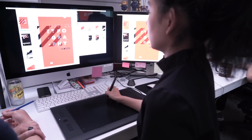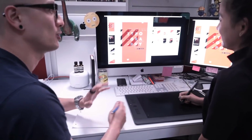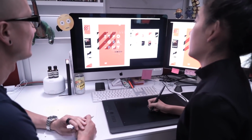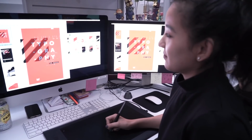Now, what program did you use to design this? Everybody always wants to know. What's the software? You use Illustrator and not InDesign? No. Why do you choose Illustrator? It's easier to move the shapes around, and we're working with typography. So vector is the best choice. Vector is the best choice. Right, for me personally. Okay, cool.